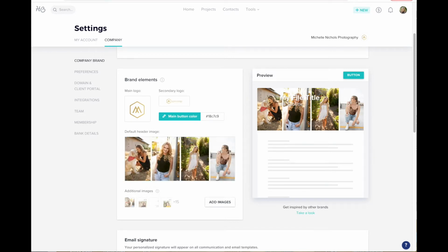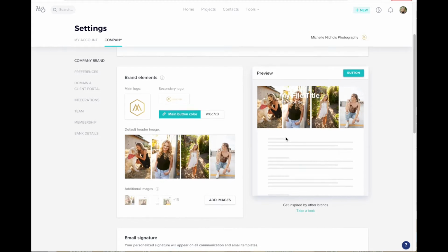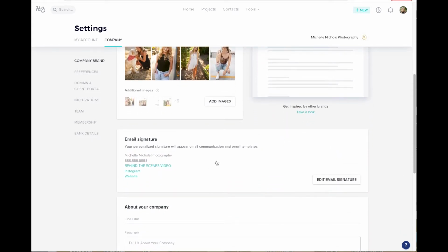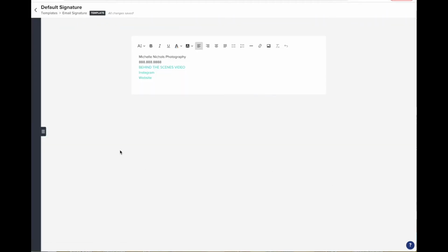And then Honeybook gives you a preview of what that would look like. So that would be the banner image, the project title, and then the information that you're sending, which is really cool. Then if you scroll down, there's the email signature. A lot like Gmail, if you're familiar with that, you can have a signature that just auto-populates as well, which is really nice. So we can edit this, obviously name, your website, your phone number.